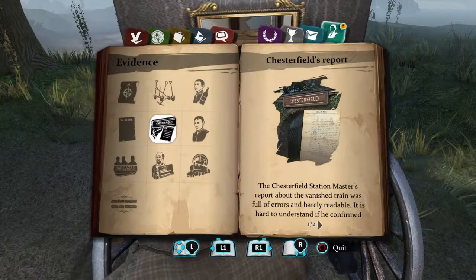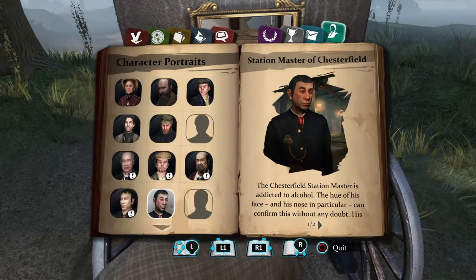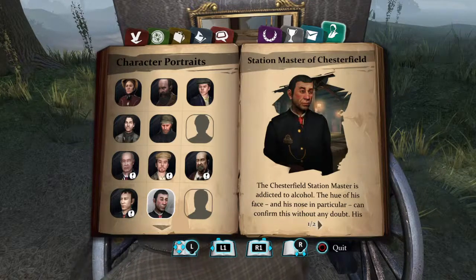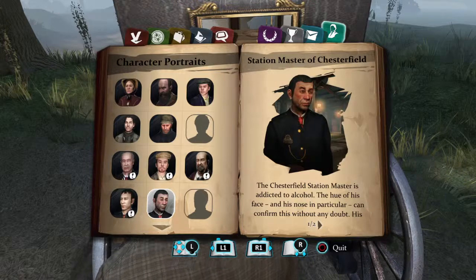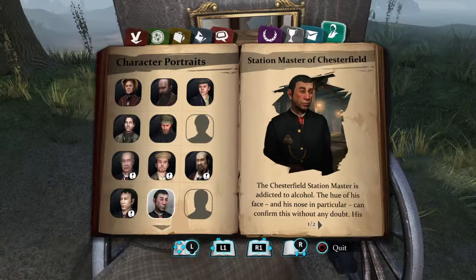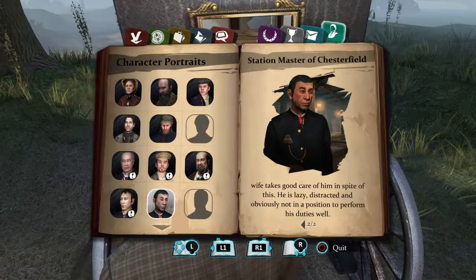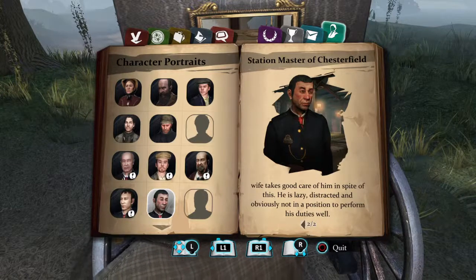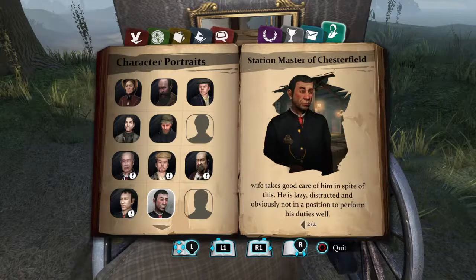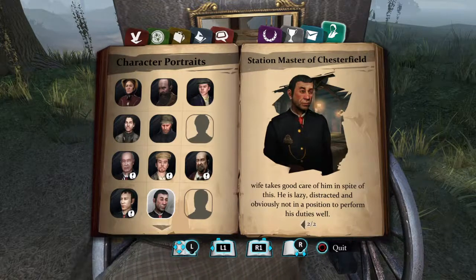Okay, there is a new character there. Wow! Okay. Station Master of Chesterfield. He has no name, apparently. The Chesterfield station master is addicted to alcohol. The hue of his face, and his nose in particular, can confirm this without any doubt. His wife takes good care of him in spite of this. He is lazy, distracted, and obviously not in a position to perform his duties well. Lucky you that you have a good wife.